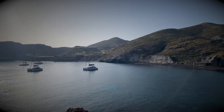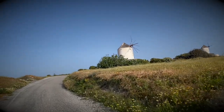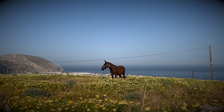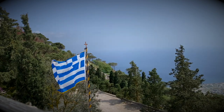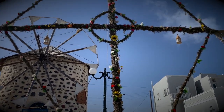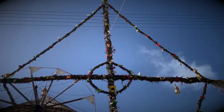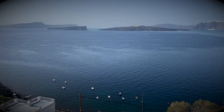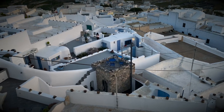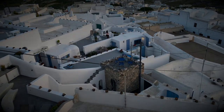Welcome to Santorini, a place made and destroyed by lava. The island was a part of a volcano which erupted in the past, and the ancient civilization got destroyed. Santorini is one of the most famous Greek islands, visited by millions of visitors each year. This is the place where we are about to spend the next 6 weeks.